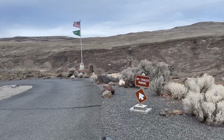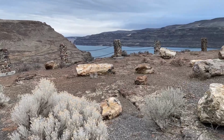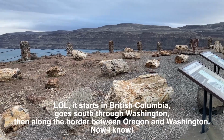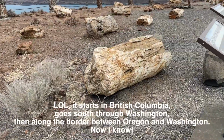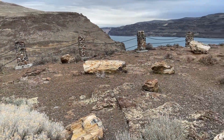You can see that it's just a little windy, and we are here by the lovely Columbia Gorge. I am sort of confused because I thought the Columbia Gorge was way south of here, but apparently the Columbia River goes in different places than I realized. And you can see here, these are just some amazing, huge petrified logs. And you know how I love petrified wood. Isn't that cool?